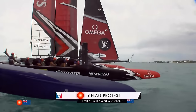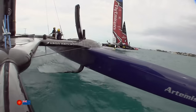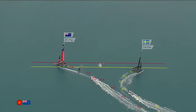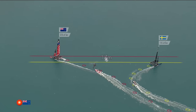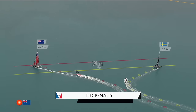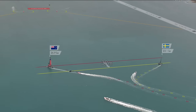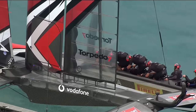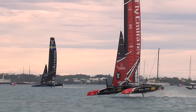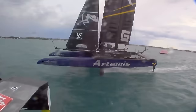Here comes a luff. So the Kiwis protesting of the Swedes. Yeah, and that's going to be a green flag, I think. The Kiwis did a luff. Artemis Racing rolled right into attack. They both did what they had to do in that situation. But the bottom line is, Artemis Racing set themselves up to get passed with really just a bad tactical move. They didn't tack in the correct spot about half a leg ago.